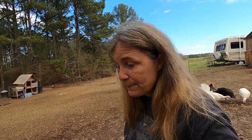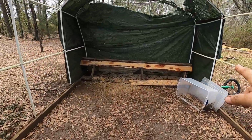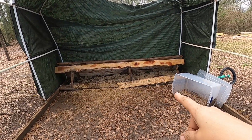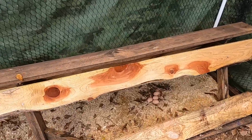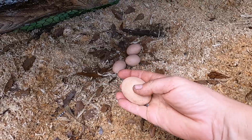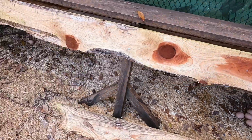On Valentine's Day, we got a pleasant surprise. Our turkeys laid their very first egg. So, let's come out here and see if there's any more. This was the original roost that we had in here. And I just added some boards to the front and one along the bottom there and I put some wood shavings in there just to see if the turkeys would go in there to lay. These are fake eggs. These are ceramic or wooden, whatever they are, but they're fake, just to let them know, hey, you can lay eggs here.